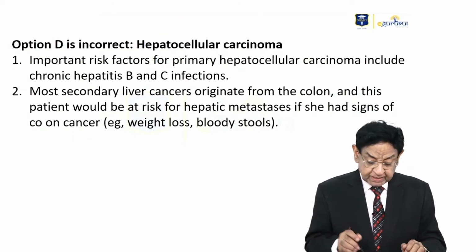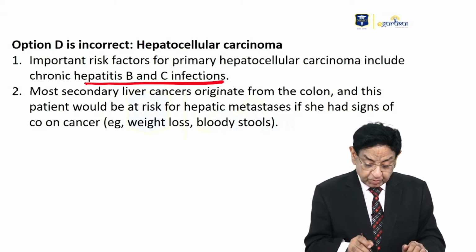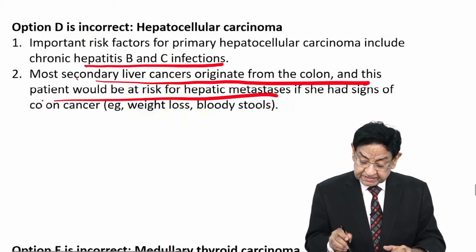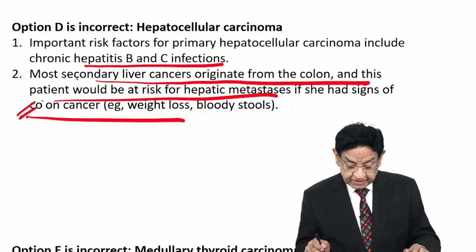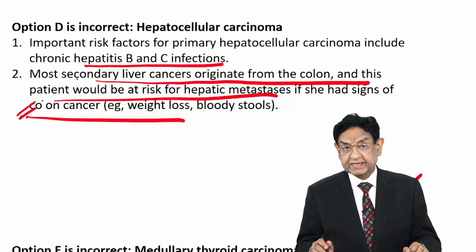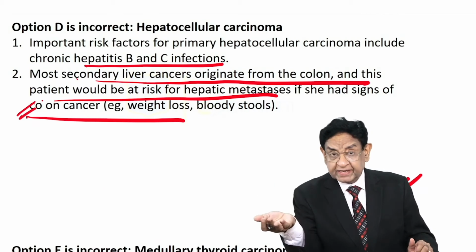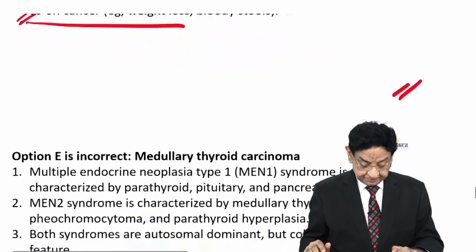Hepatocellular carcinoma: important risk factors are hepatitis B and C, and most secondary liver cancers originate from the colon, and this patient would be at risk for hepatic metastasis if she had signs of colon cancer, okay, weight loss, bloody stool. So again, hepatic cancer is not directly related to colon cancer. It is colonic cancer, and then endometrial cancer, and secondaries in the liver can be there.